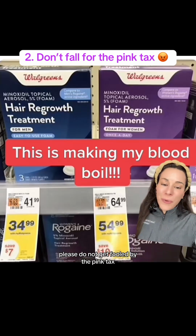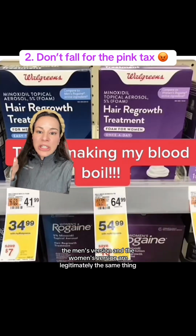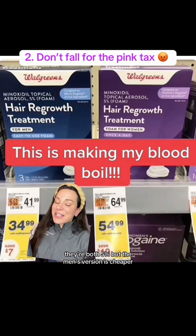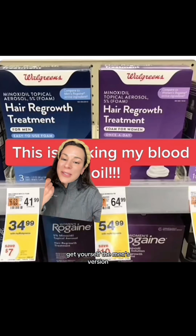Please do not get fooled by the pink tax. The men's version and the women's version are legitimately the same thing. They're both 5%, but the men's version is cheaper. Women's version is more expensive. For my ladies, get yourself the men's version, save some bucks.